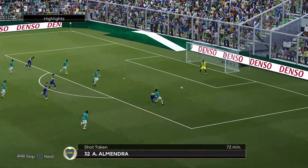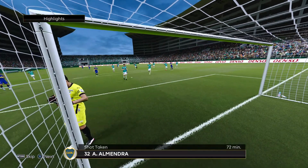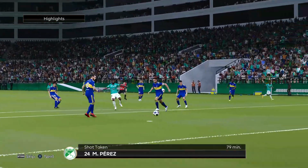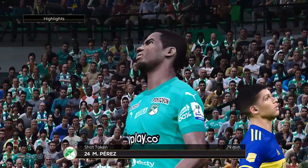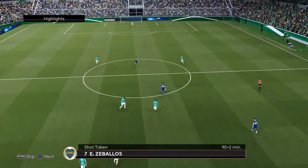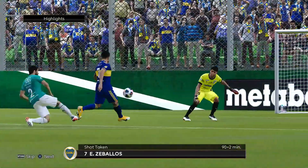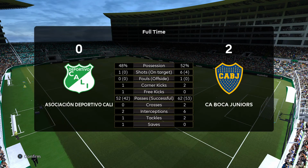72nd minute. Almendra comes in from central midfield, bangs one off the stanchion. The 79th minute, Perez, the substitute, comes in, registers the first shot for Cali. A worm burner, wide of the target. Stoppage time. Zabaleta out in front. Keeper off his line. The opportunity to chip, but he doesn't get enough under it. Keeper gets just enough of the glove on it to knock it off its course.